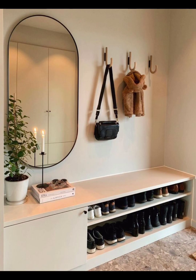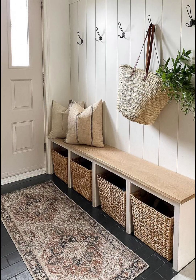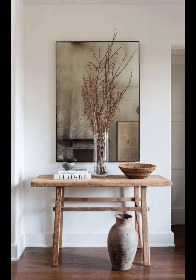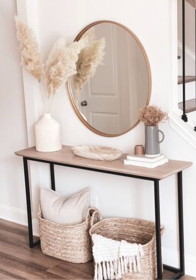Today we are talking about small entryway design ideas. Create a welcoming entryway by keeping it neat and open. Put a small bench or shelf for your shoes, making it easy to slip them off when you come in.